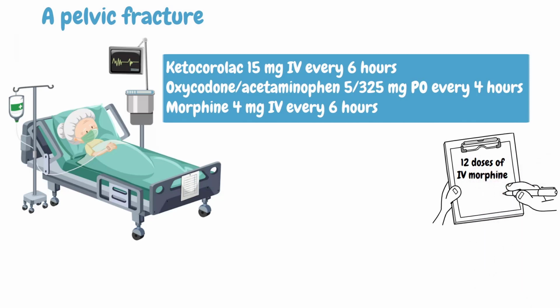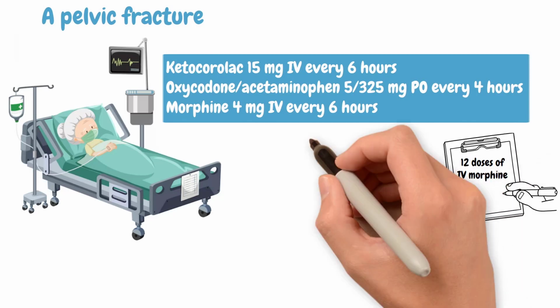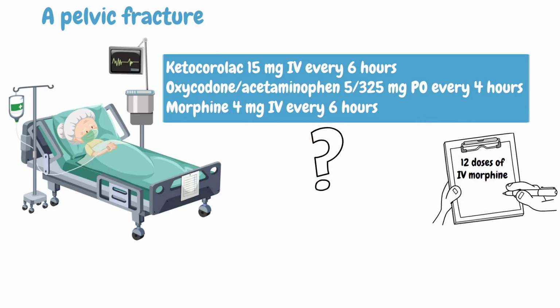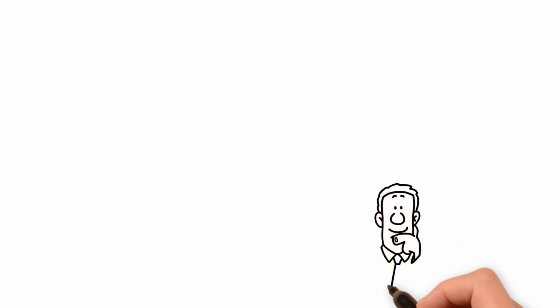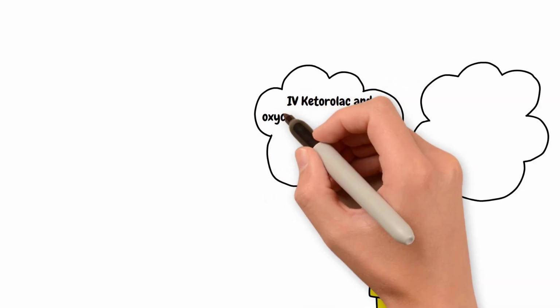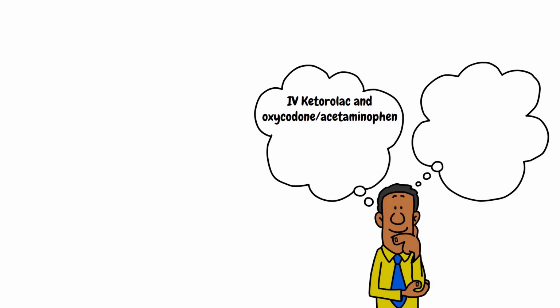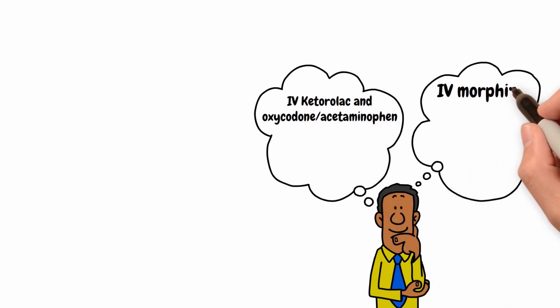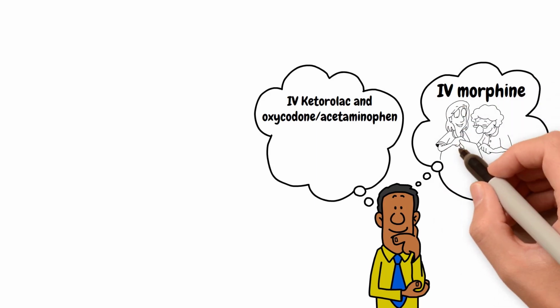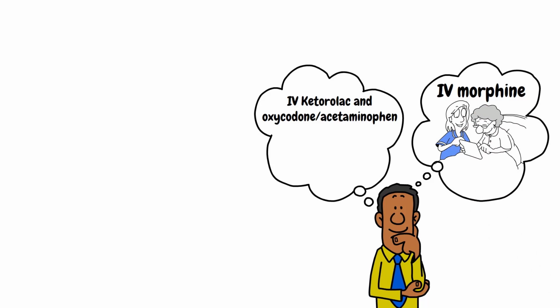Her nurse reported that IV morphine is the only thing keeping her pain under control, and she asked you if there is anything we could do to help her pain control. Of course, the first thing I do is check if the patient has received IV ketorolac and/or oxycodone/acetaminophen, or if the nurse just jumped to IV morphine. If they have not been tried, I will ask the nurse to try them first and assess the response. If they have already been given with inadequate response, then we can do the following.